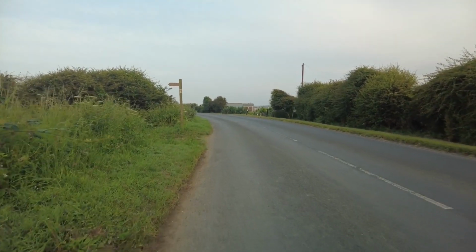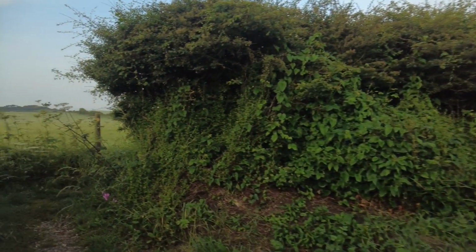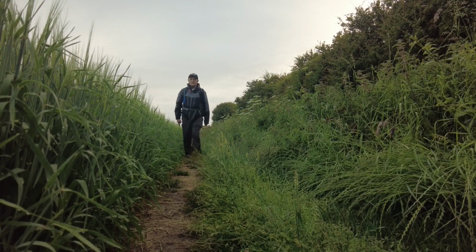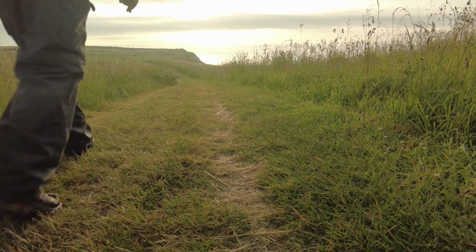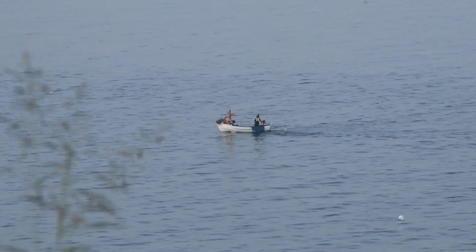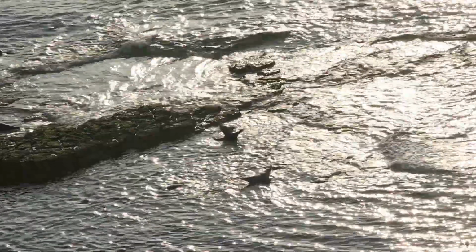Now head over the fields and see if we can find some seals. There out in the North Sea we can see the local fishermen. Here we have the seals basking in the sun.